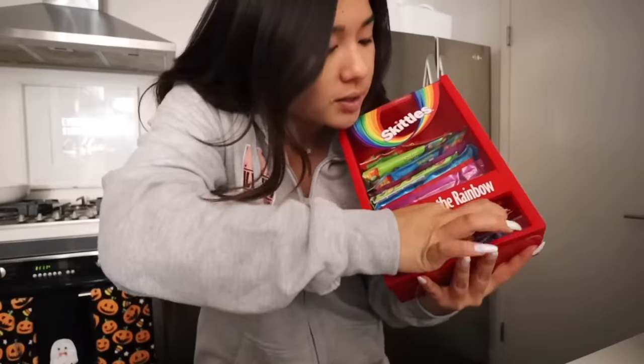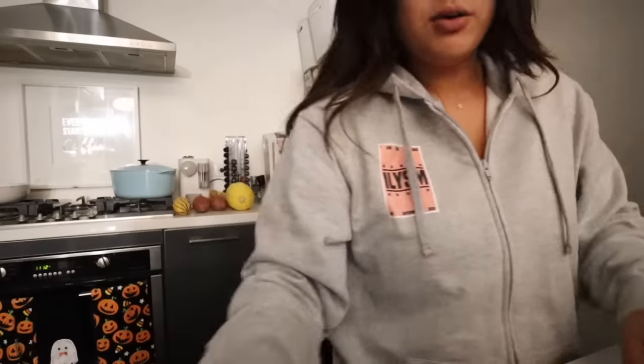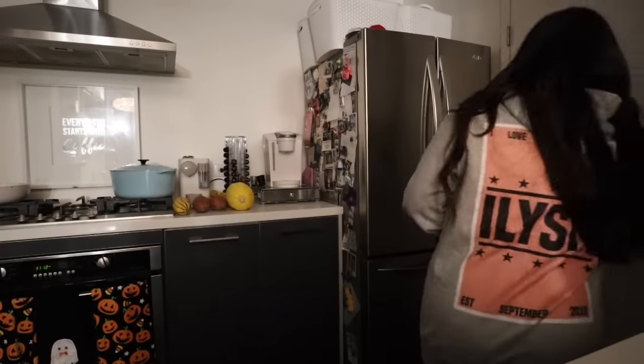You said you wanted blue. Granted, this is the bottom one, so it's kind of hard to grab. Oh, look at that. Skittles. Put it in my backpack, we can smuggle them in. Okay, I got those, and then also, let me get my ladder, because they're up here.